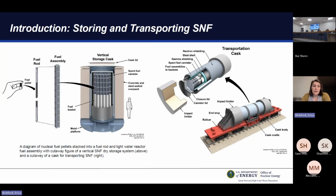And how it's stored. So when fuel comes out of the reactor, it goes into a fuel pool, and I have a picture of that next. And then after the fuel pools start to fill up, the fuel gets moved out into what's called dry cask storage. And so this shows a diagram of the fuel.